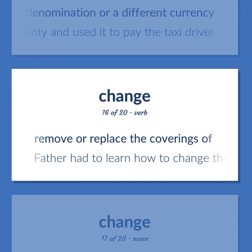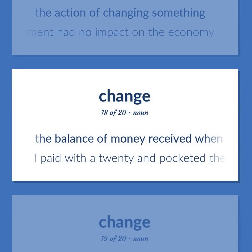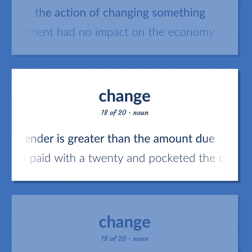Remove or replace the coverings of. Father had to learn how to change the baby. The action of changing something. The change of government had no impact on the economy. The balance of money received when the amount you tender is greater than the amount due. I paid with a 20 and pocketed the change.